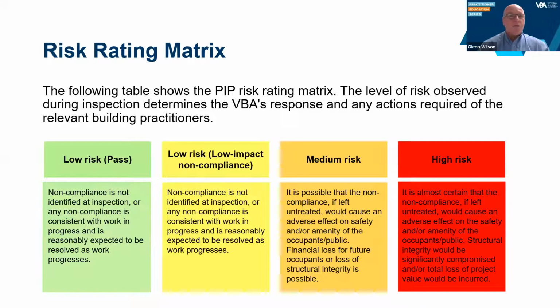The risk matrix. Upon completion of the inspection, the authorised officer will, through their experience and knowledge, apply a risk rating scale to determine the level of scrutiny it places over each item of risk identified through the inspection. The scale considers non-compliance to a particular standard, potential adverse effects on the future safety of the building occupants, people nearby, and on the amenity of the building itself. Those risk ratings are as follows.